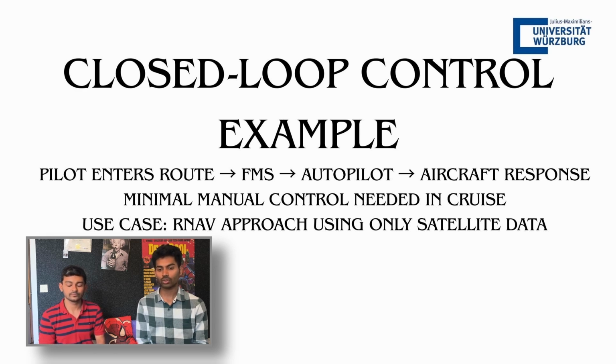This type of closed loop control system means pilots monitor rather than actively control the aircraft most of the time. However, they remain engaged, especially during climb, descent, and unexpected deviations.